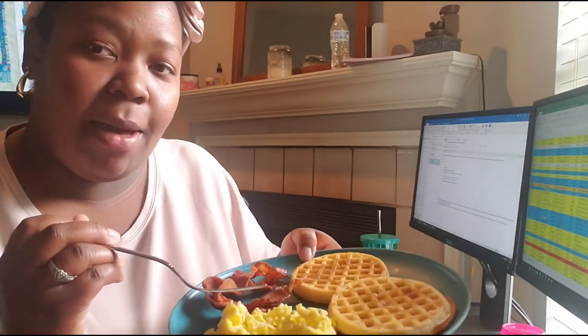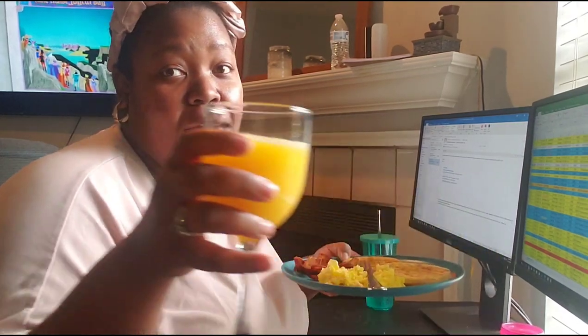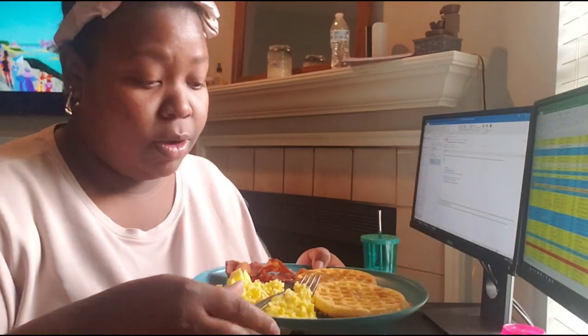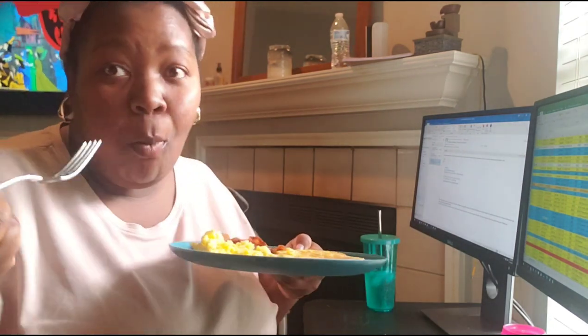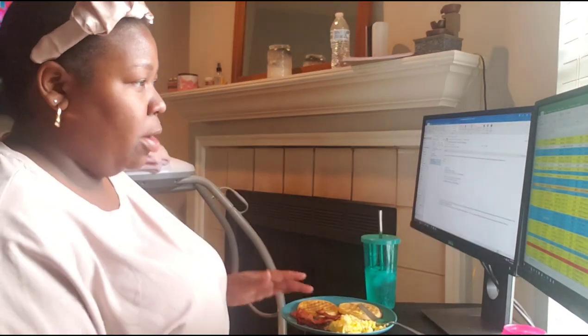All right guys, so I have my breakfast here, just some waffles, eggs, and bacon, and I got my OJ. All right, and I'm gonna eat and try and get some work done. Hopefully I can get like maybe 2 done before I have to get up and do something else, so we'll see.